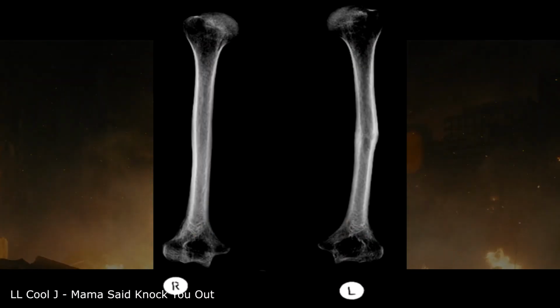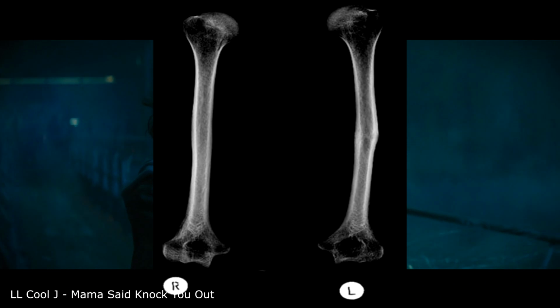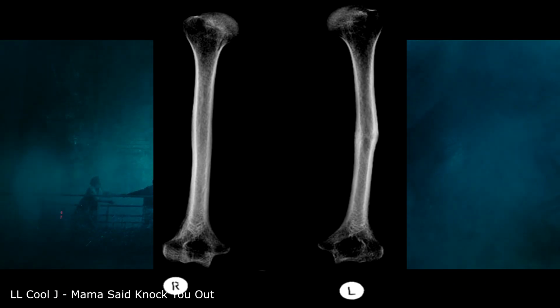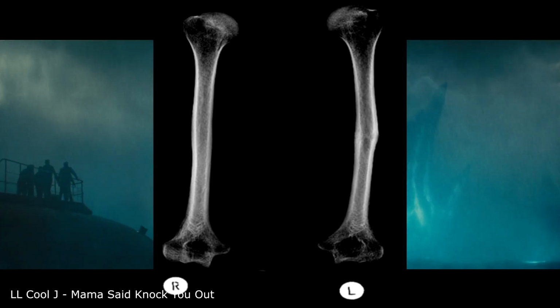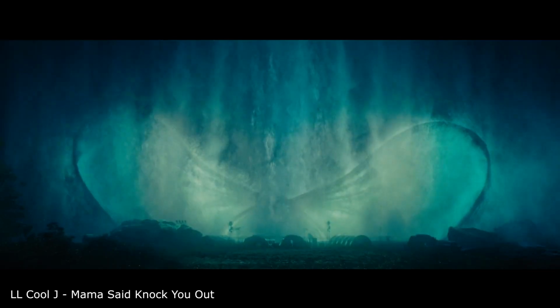Or an even better example is when bones break. Usually we could tell when a bone's broken when the area is supposed to be regenerated. It's usually more lumpy and not as smooth as the original bone. It's important to note that the events in Aftershock only take place a few months after the San Francisco incident, so Godzilla has a lot of time to recover from his battle with the Muto Prime.